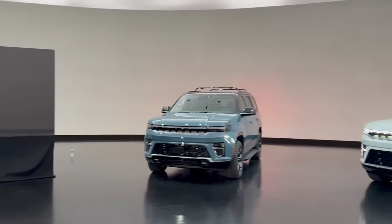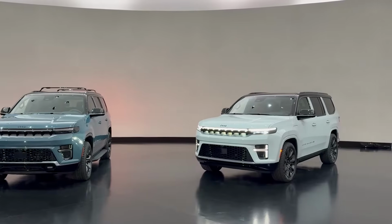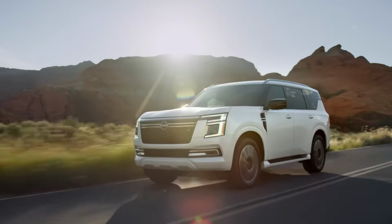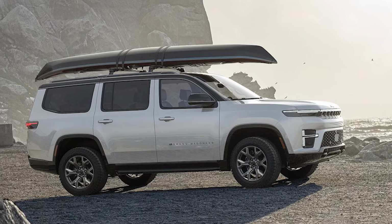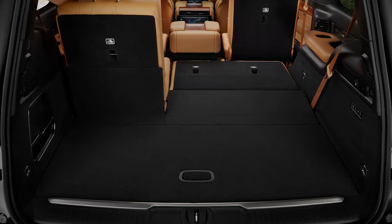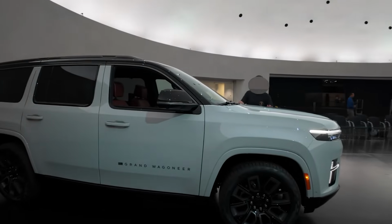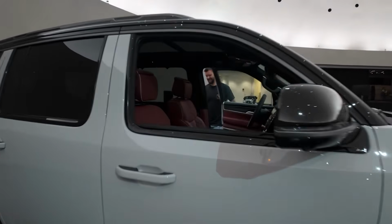Like those four, Jeep offers two sizes, big and supersized land yacht. The regular Grand Wagoneer is already longer than its domestic rivals, even the Nissan Armada and the Toyota Sequoia, while the Grand Wagoneer L stretches things by another foot for maximum cargo and cruising comfort. But sheer size isn't the story here. For 2026, Jeep went back to the drawing board to refine every detail, and it shows.